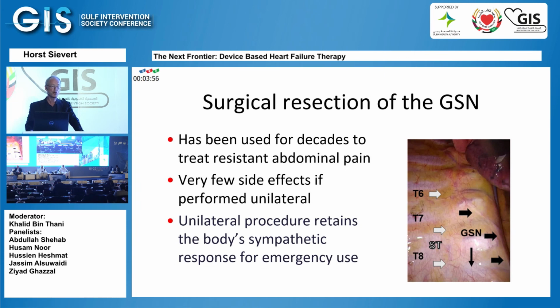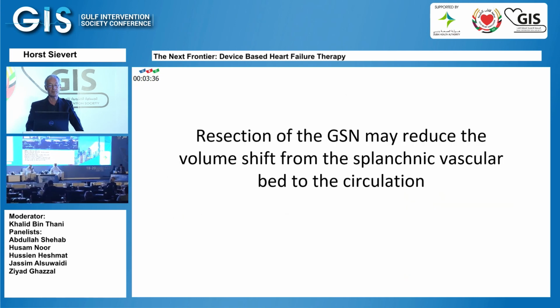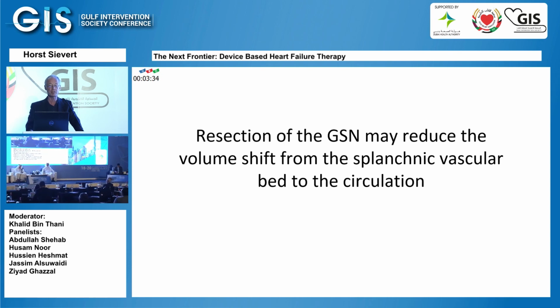So there's a technique: surgical resection of the greater splanchnic nerve has been used for decades to treat resistant abdominal pain. Very few side effects if performed unilaterally. The unilateral procedure retains the body's sympathetic response for emergency use. Resection of the greater splanchnic nerve may reduce the volume shift from the splanchnic vascular bed to the circulation.